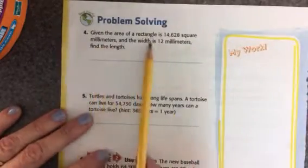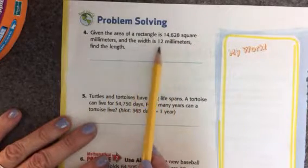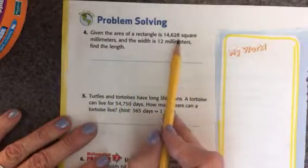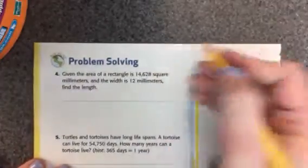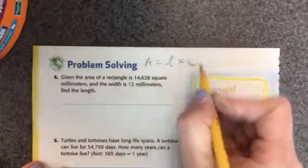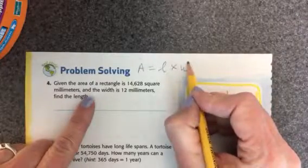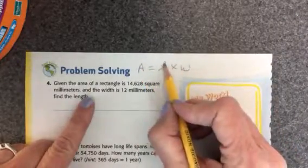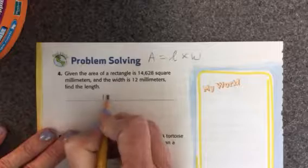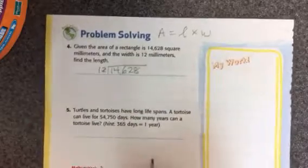Number 4 says, given the area of a rectangle is 14,628 square millimeters and the width is 12 millimeters, find the length. All right, so in order to find the length, we know that area equals length times width. Well, here we have the area and we have the width. But we're going to have to divide in order to find this number. So you'll go ahead and write 14,628 and divide by 12 and work that problem out.